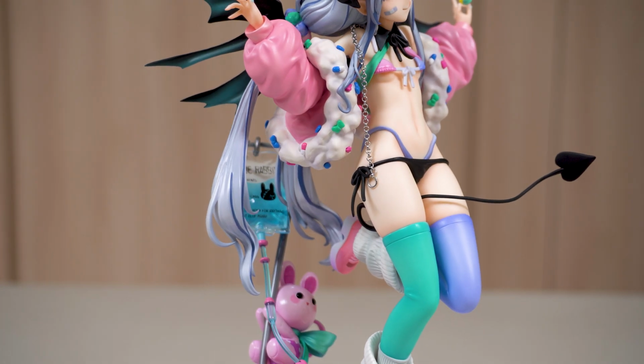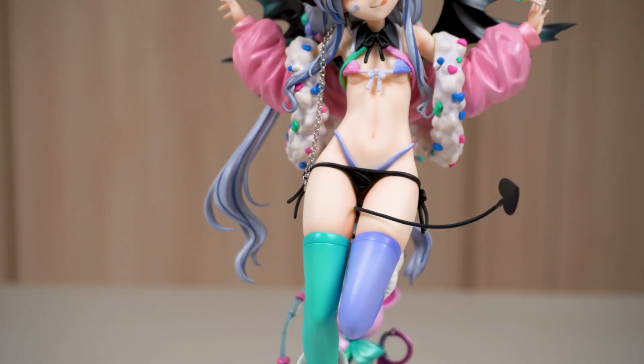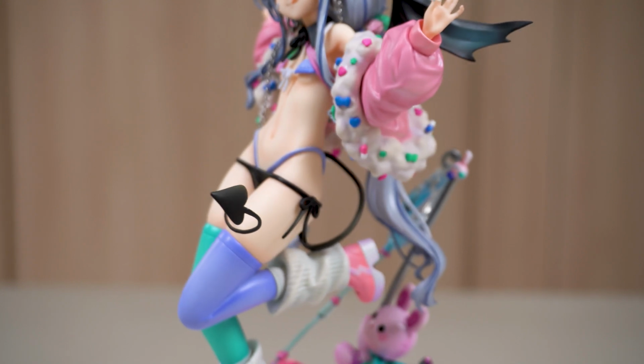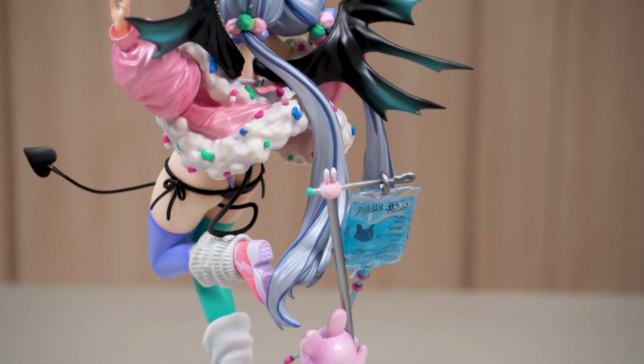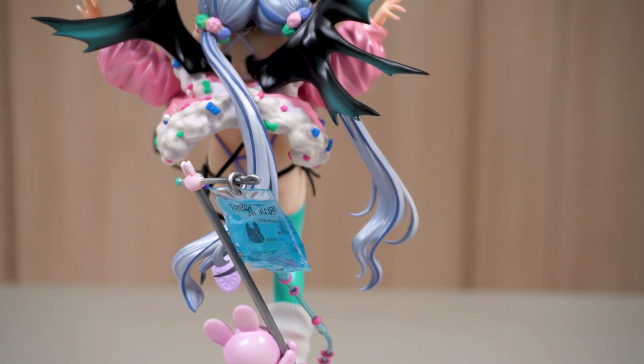Moving down, I love the details and vibrant color scheme. There are speckles of candy shapes on the fluffy edges of her jacket, and the fabric folds are very nicely sculpted. Also, apparently this figure is cast off, but I'm not really sure about that. I didn't try, but I'm leaving her as she is.